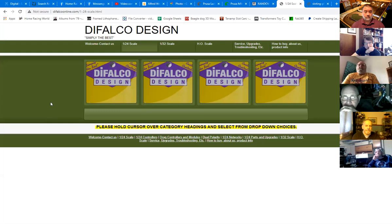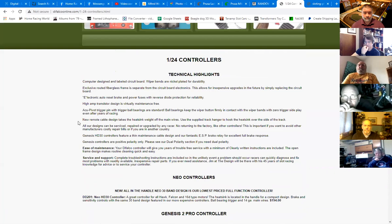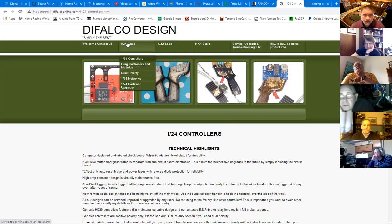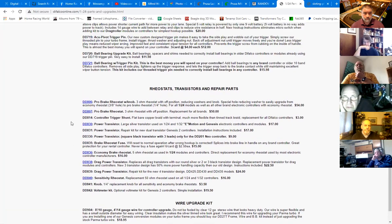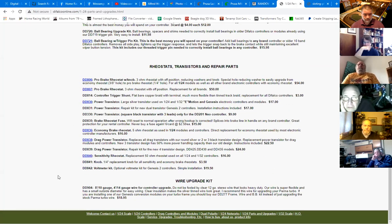Depends if it's upgraded. Go into that 1/24 scale again, and then go to 1/24 controllers at the top, that one, yeah. Old. Yeah, it's all old. Or go to parts. Under 1/24 scale, go down to parts and upgrades. Okay. Yeah, there. I don't see handle in here. Obviously Dennis has one. I've got a couple. They're a little longer. I don't have a picture of mine.